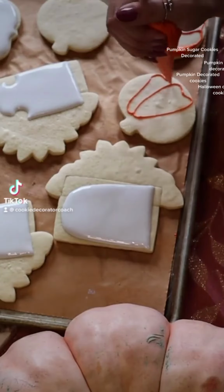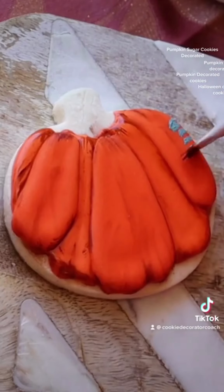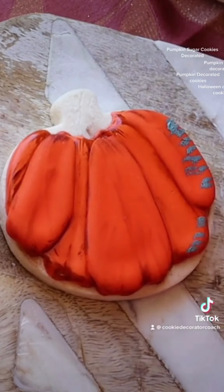Have you ever been so inspired by a trip to your local Piggly Wiggly that you had to go home and make decorated sugar cookies? I know, girl. Me too.